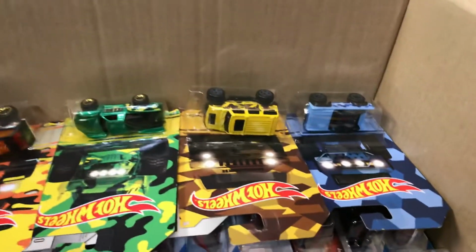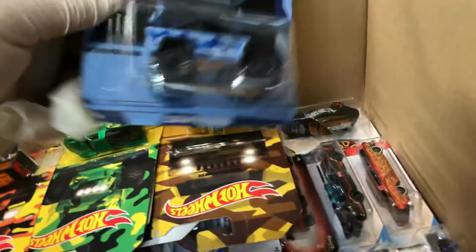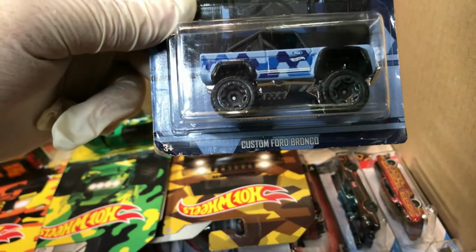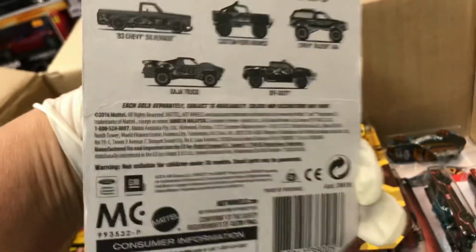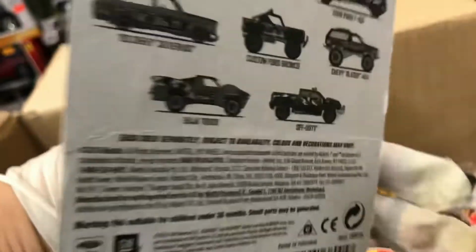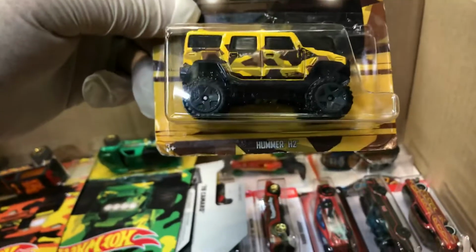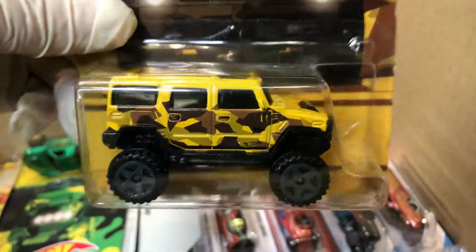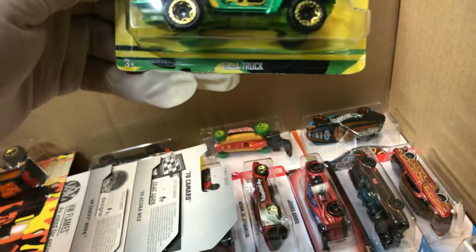Alright, check it out. What else? Custom Ford Bronco. I like this color. Common Fresh series. Remember that truck everybody wanted? Well, now it's gone. Alright. Hummer H2. Yeah, I like this one. Looks cool. Need to put some wheels on that tomorrow. Baja truck.